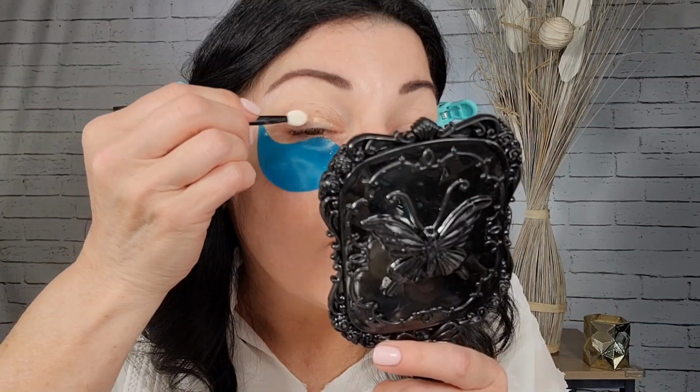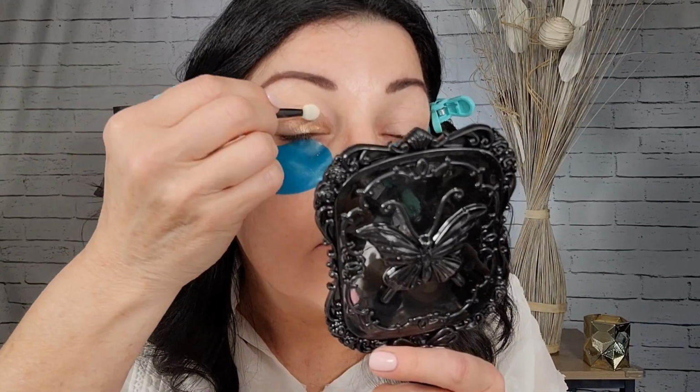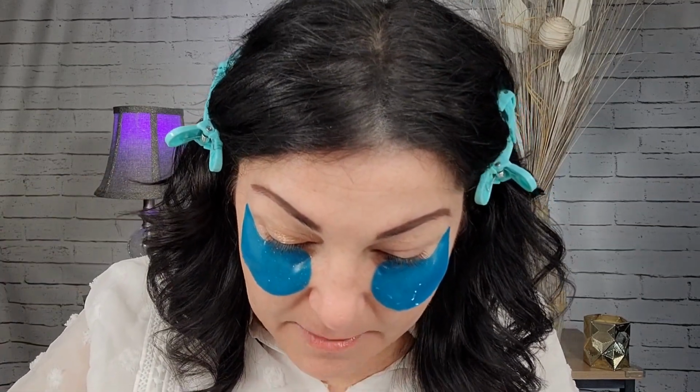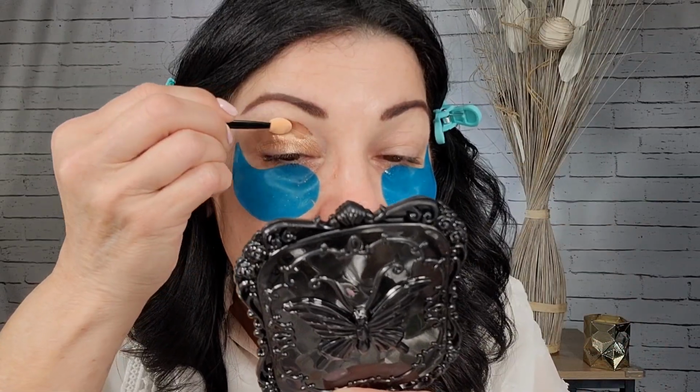So what I'm going to do, you guys, I'm just taking this little palette here. This is from Christmas. It was in one of those bins, but I absolutely love it. So I'm actually going to add a little bit of shimmer. I think she put it across her whole lid. And then I'm going to switch to a different side. And I'm going to use, I think she used this shade, like a darker shade. Then you just go right above that.